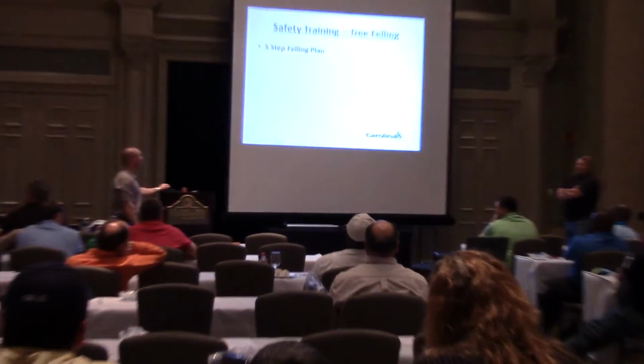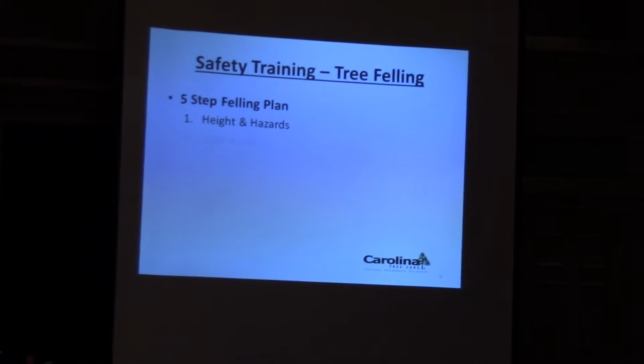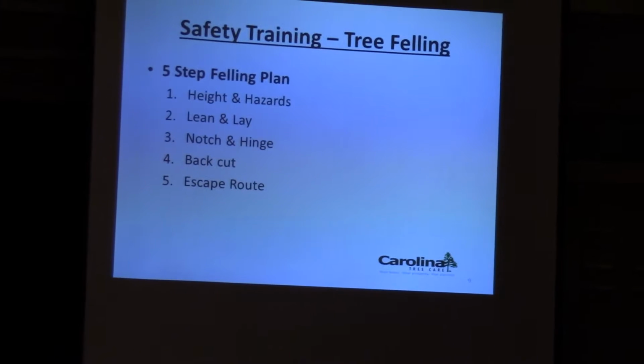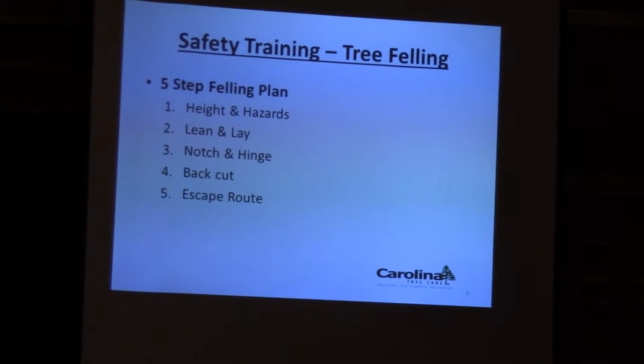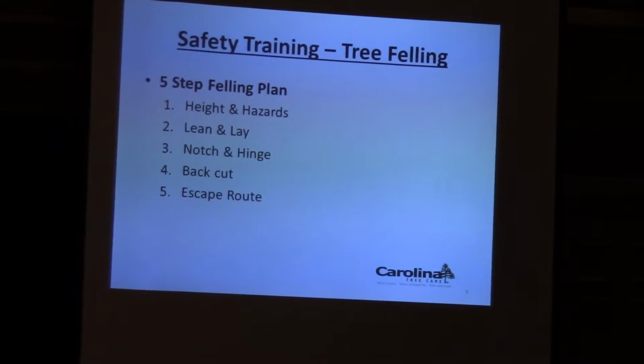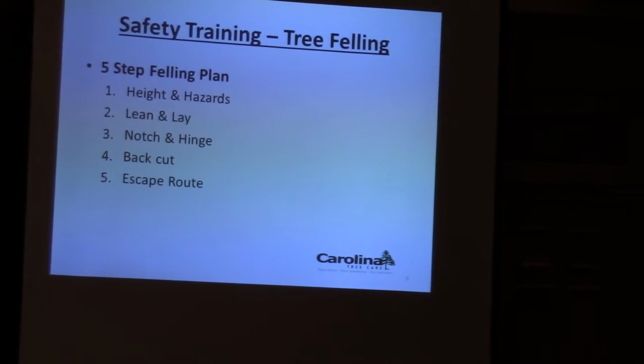The five-step felling plan. How many here fell trees on the weekend? Do you do it at work? You fell trees. There's a five-step felling plan. What's number one? Height and hazard, right? Number two, the lane and lay.